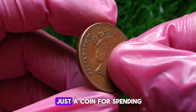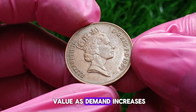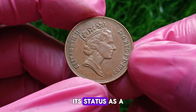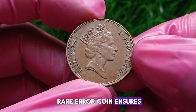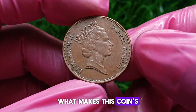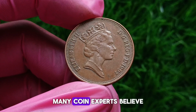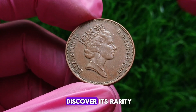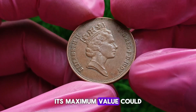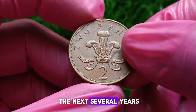It is no longer just a coin for spending, but a collectible piece that can multiply in value as demand increases and remaining examples become harder to find. Its status as a rare error coin ensures that it stays highly valuable in the world of numismatics. What makes this coin's future so exciting is its potential for growth in value. Many coin experts believe that as more collectors discover its rarity and as public awareness increases, its maximum value could climb to $7,000 or even $11,000 in the next several years.